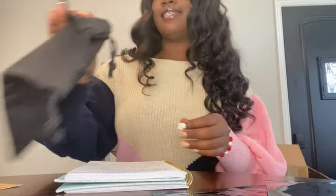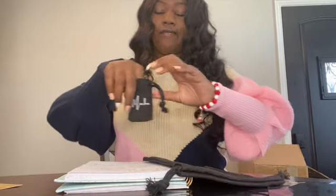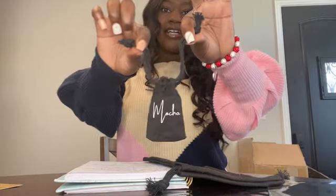Then I got some dust bags. Oh my God, these are probably my favorite. This is so cute. It fits all of my jewelry in it. This is the smallest size that the vendor JCBasic offered. It's so cute. It fits all my little jewelry, and my customers can keep it.